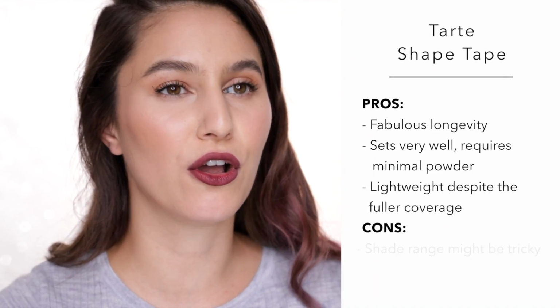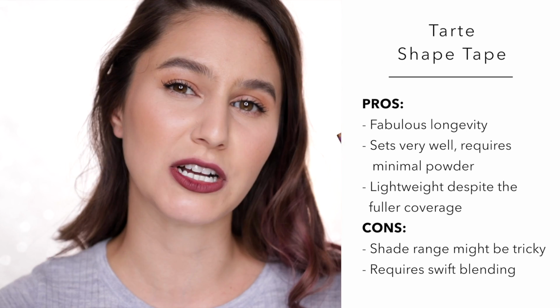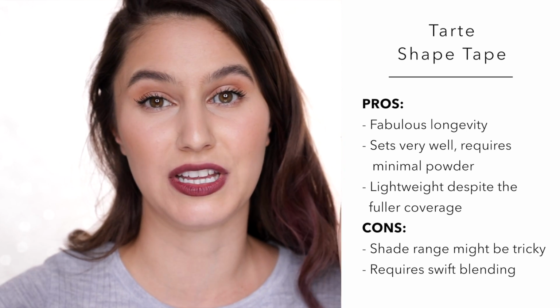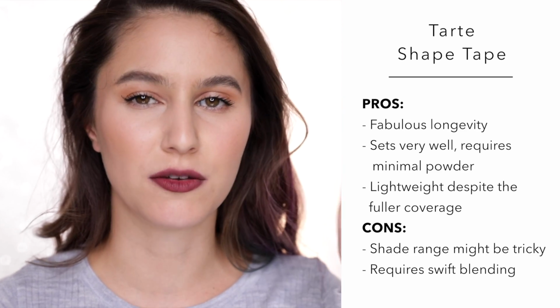So let's break it down into a list, because lists make me happy. The Tarte Shape Tape, some pros. It has really fabulous longevity and setting power. I feel like I don't have to apply that much powder when I use this. I can apply just the bare minimum and it still lasts really well. It does have really impressive coverage, but despite that, it doesn't look very makeup-y on my skin.